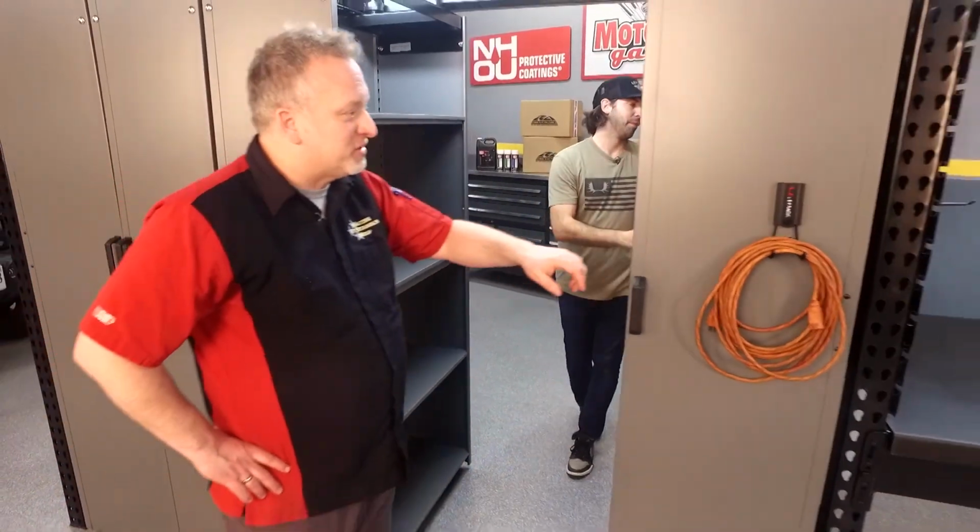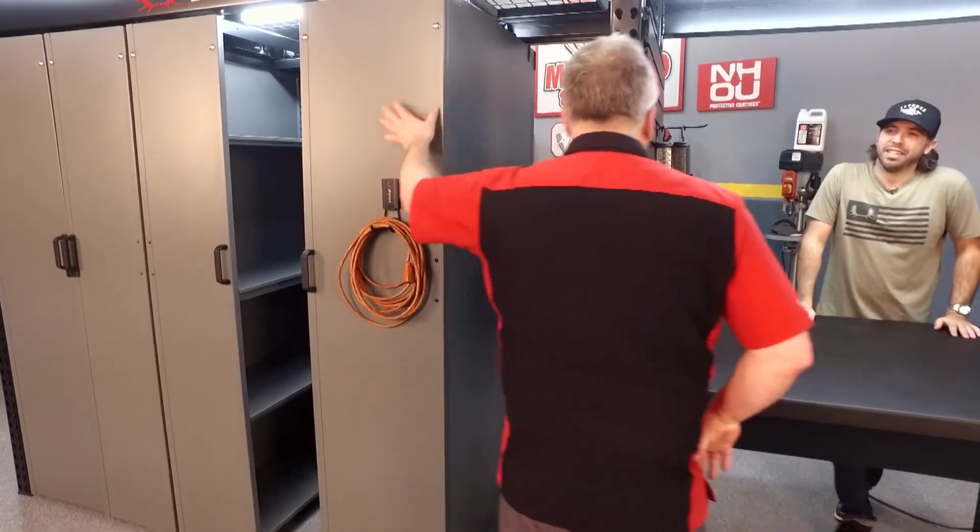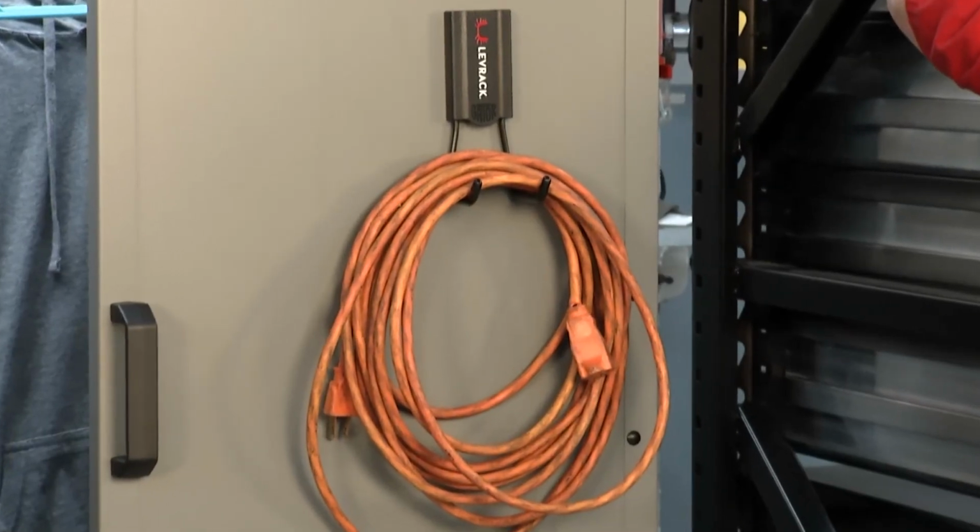Excellent. We'll go check out the workbench. Yeah, for sure. First of all, the hook here from your friends. Oh, yeah. Gator hook. And you can put those anywhere. For sure. It's all about maximizing space.